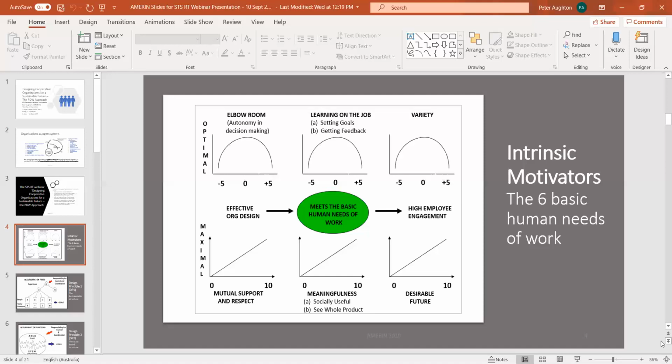And often in the design principle 1 structure, people have dead-end jobs, like they don't have a desirable future. Their meaningfulness is low. They don't see the whole product. Mutual support and respect is low because they're looking out for their own interests, not the interests of others. And the top 3, which are the optimal scores: elbow room, learning on the job, and variety, are low in most organisations too.